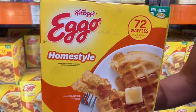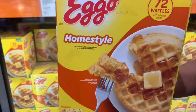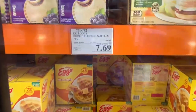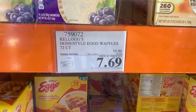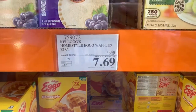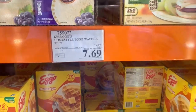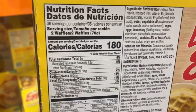Alright guys, let's start off this video with these Eggo Homestyle Kellogg's waffles. I love these waffles. They're actually pretty tasty. You get 72 of them in a box, and look at this price, $10.99, $3.30 off through the hot buy, so they come out to $7.69. For 72 waffles, that is a really good price because at other stores you're going to pay much more for less.